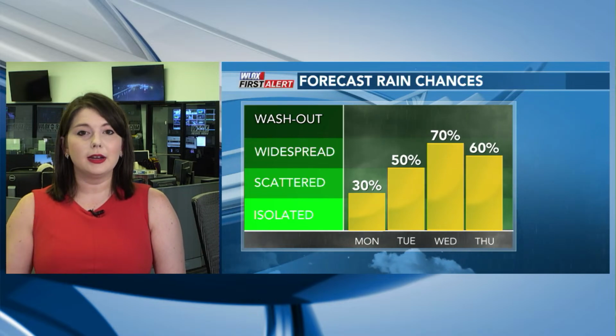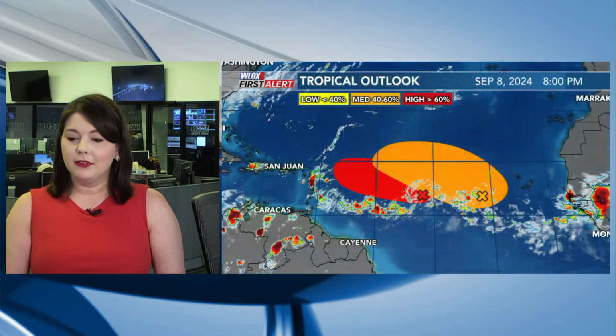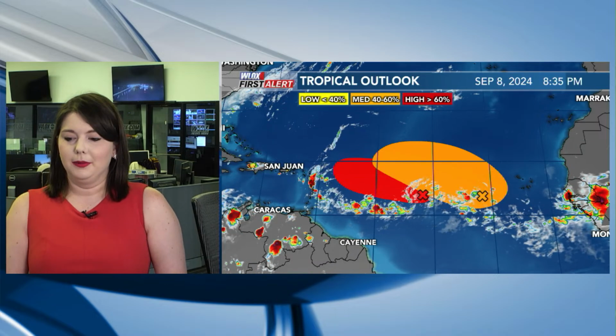So if you need to make any preparations possibly, tomorrow is not a bad day for that. Rain's not going to be much of an issue. It's going to be warm and a little bit more humid with highs in the upper 80s.